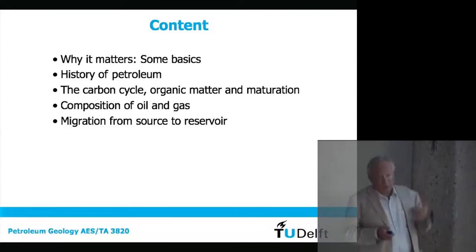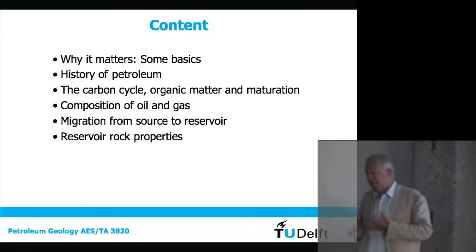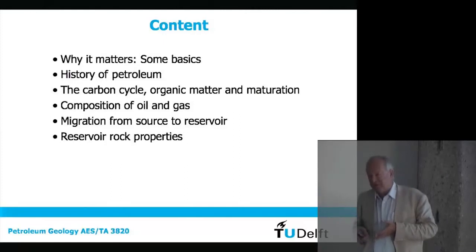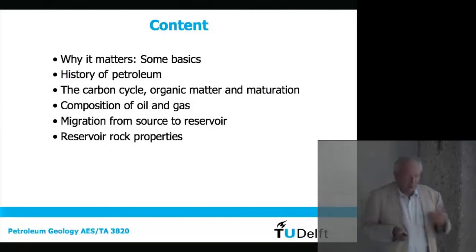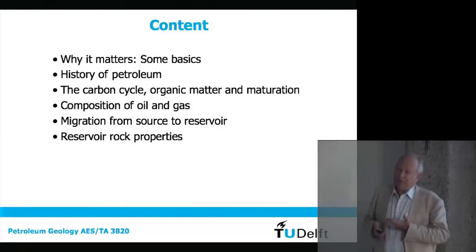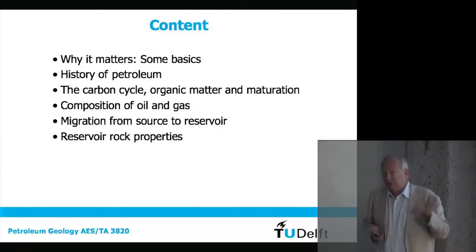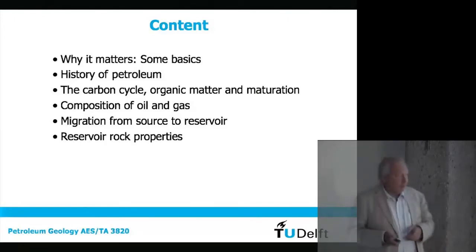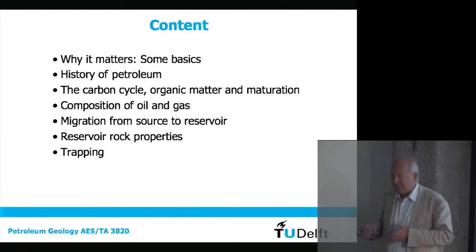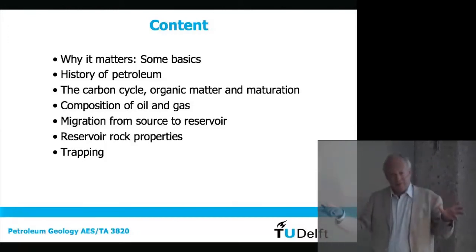Then we'll talk about what the conditions are for the rock where we produce it from to be actually a decent reservoir rock. In other words, a rock that has certain properties that makes it possible for us to extract the fluid. You see later on in the course that most of the petroleum in the subsurface we cannot produce. It's not accessible. Well, it's accessible, but it won't flow. And so I'll show you what conditions are to actually make it possible for us to extract it from the subsurface. I'll talk about trapping, and that doesn't have anything to do with wolves and foxes in Siberia, but how the oil is actually trapped.